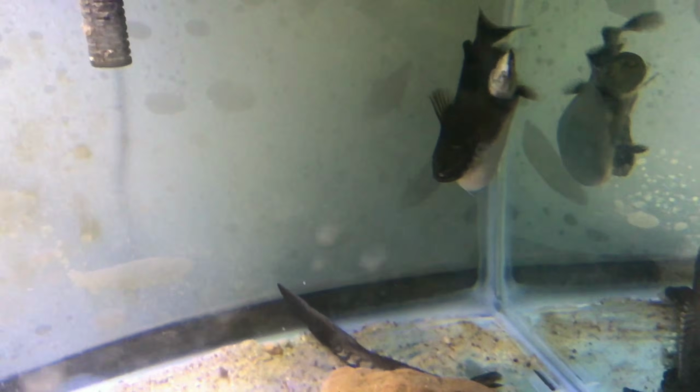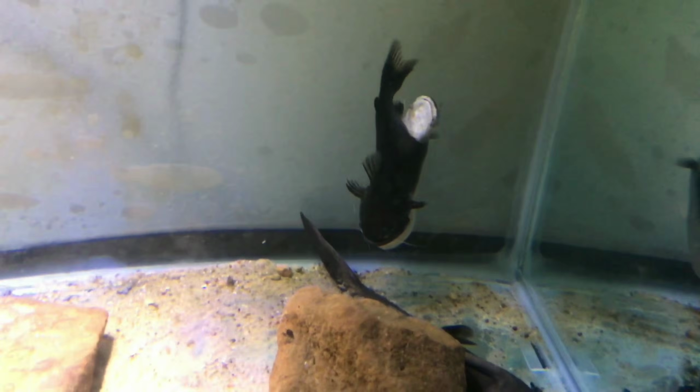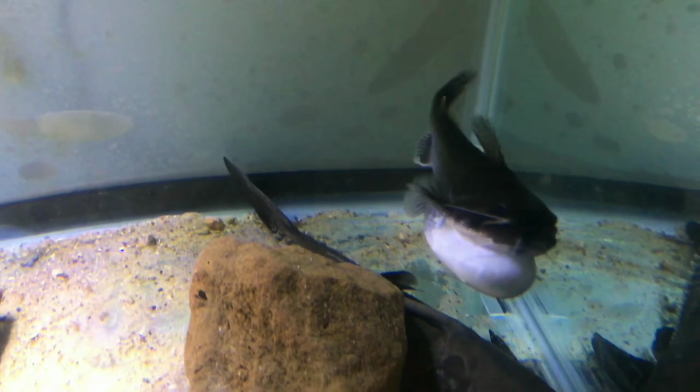Look at the tiger shovelnose's mouth sticking out of the side of the stomach. Is that not insane? I mean, this is nuts, guys. Look at him wrapped up in his stomach like that, in a U shape with his head sticking out.